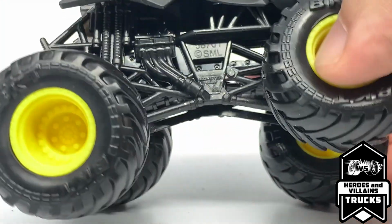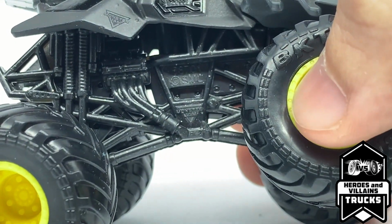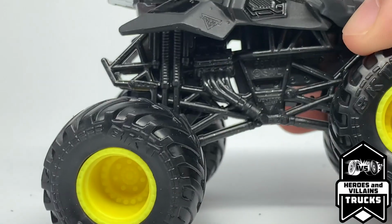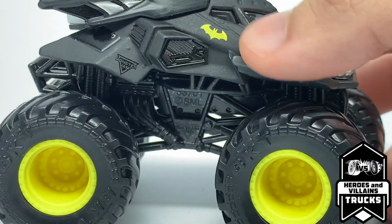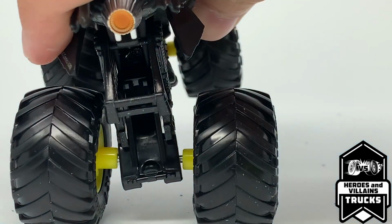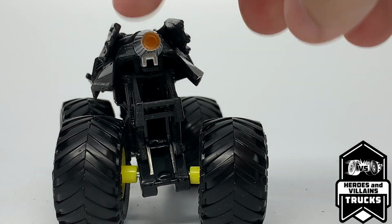And if we look at the roll cage, it actually has glitter in it, like the employee exclusive or Toy Fair exclusive Bakugan Dragonoid for this year. Another awesome detail. And a black chassis. These fluorescent yellow rims to match that logo on the side panel. These are some of the only actual colors on the truck. These rims, the logo, and the booster rocket on the back there with the orange, glowing orange detail.